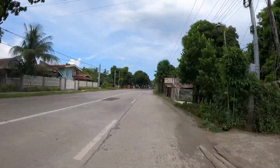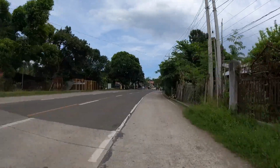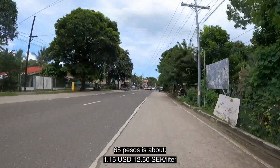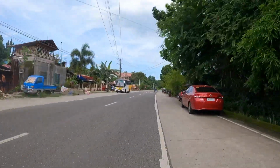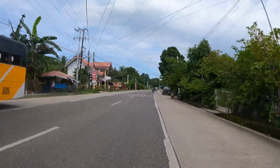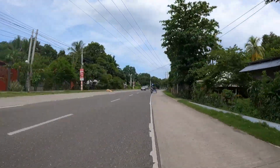For those who are wondering about the gas prices, in the weekend that just passed, I paid 65 pesos for my gas, 91 unleaded for my bike. That is a bit down from when we were just above 70 a couple of weeks ago.